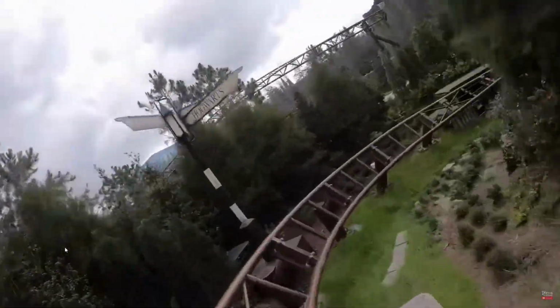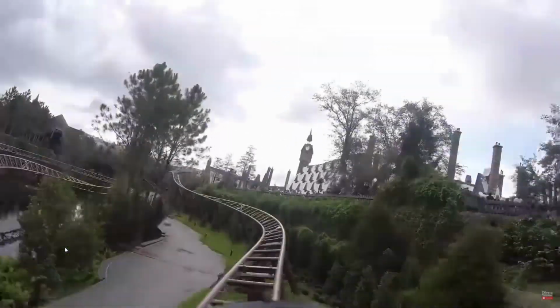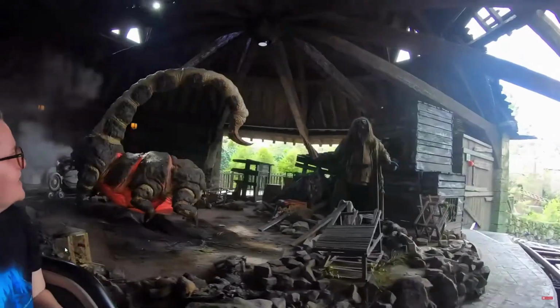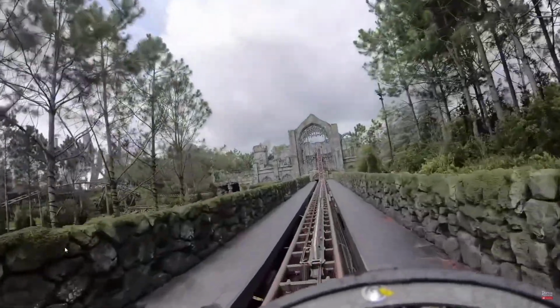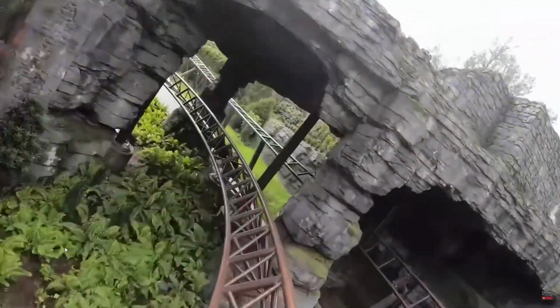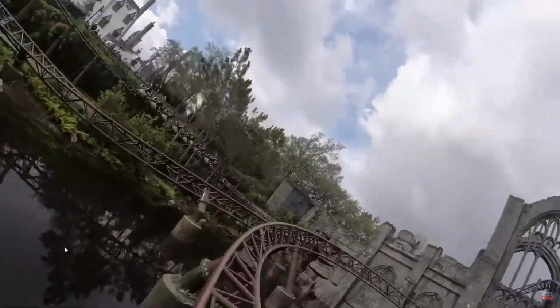Hagrid's Magical Creatures Motorbike Adventure at Universal Studios Islands of Adventure is number 1 on this list, and for good reason. This ride's layout, there's nothing else like it. There's nothing else like this ride. It has 7 launches, a drop track, a backward spike, a switch track, and you're going backwards for part of the ride. And you can also sit in a motorbike if you want to. This ride has so much variety. And also it's themed to Harry Potter, so that automatically gets a bonus, because Harry Potter is dope.